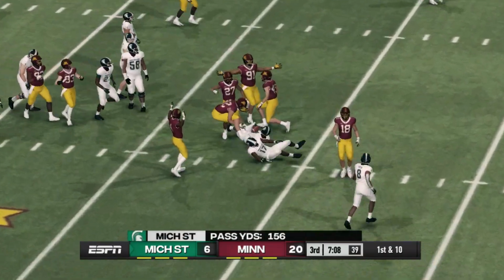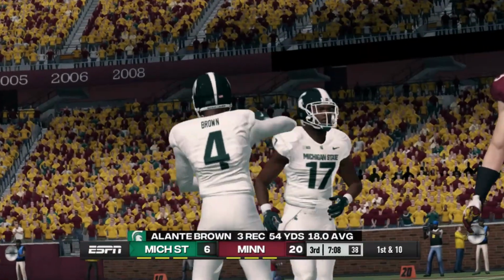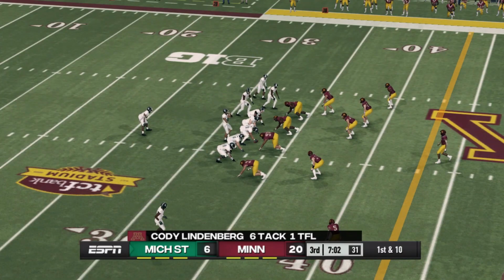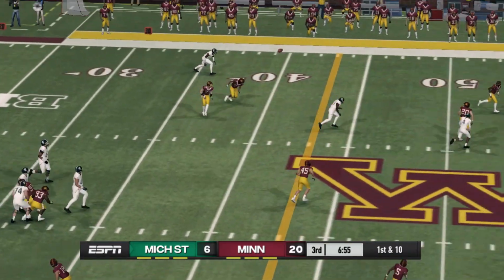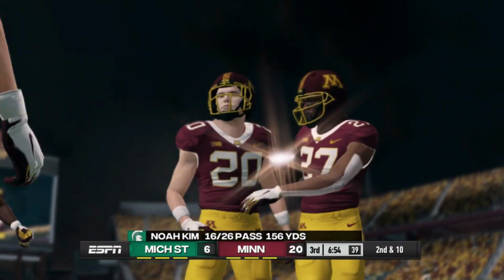They'll bring him down at the 33. Number 45 makes the tackle at the 33-yard line. It's first and 10. Ball on the 33. Lets it fly. And this one falls incomplete.